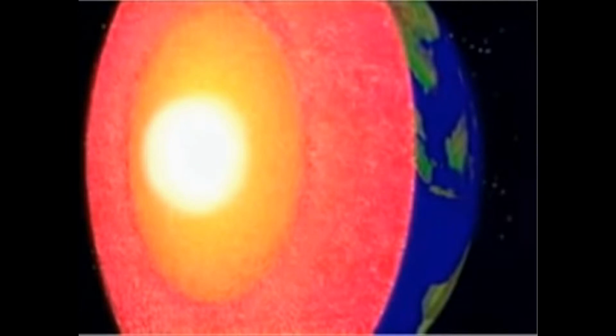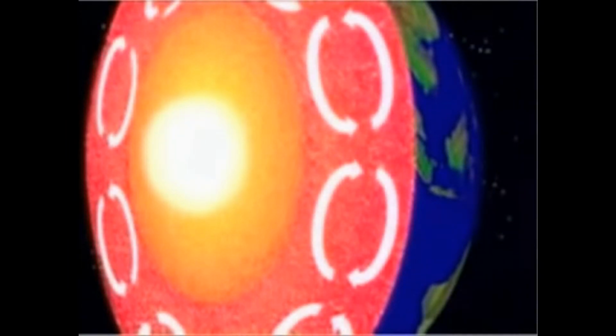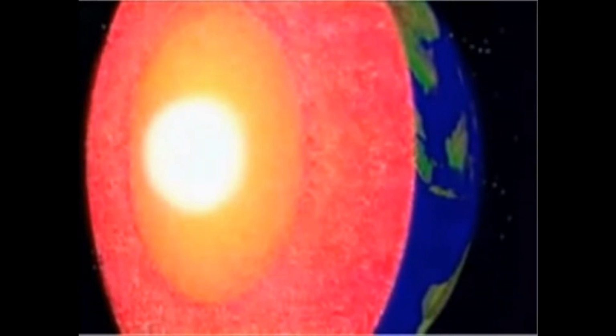You can get an idea of how heat can cause a circulating movement by watching rice as it boils. What you see happening within this beaker is similar to what's happening within the Earth's mantle. As mantle material moves perhaps only inches a year, it causes the plates above it to move as well.